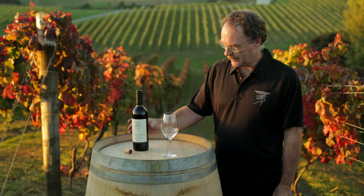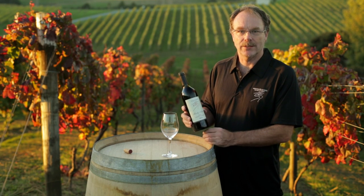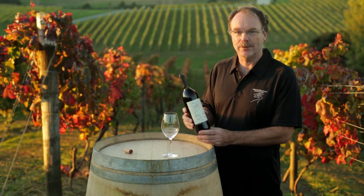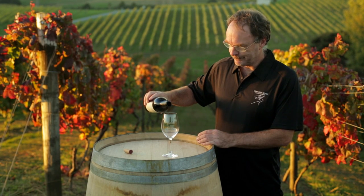Here I am in the vineyard in this beautiful autumn afternoon. What better time to try Merlot? This Merlot was grown in the 2010 vintage, which for us was a very hot, long, dry summer, and that translated to some nice, beautiful, ripe fruit that behaved very well in the winery. We'll pour some in the glass to see how it looks.